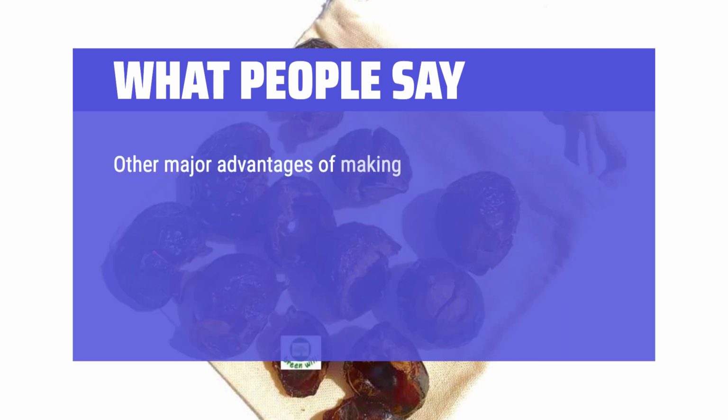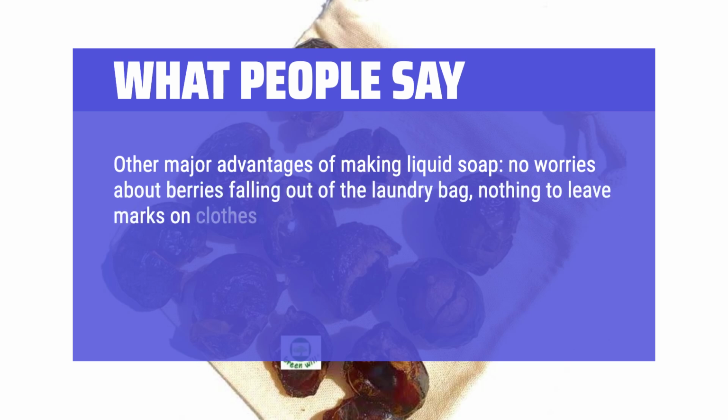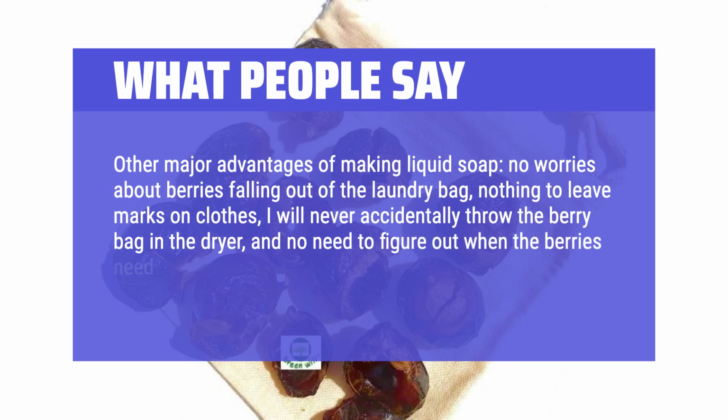Other major advantages of making liquid soap: no worries about berries falling out of the laundry bag, nothing to leave marks on clothes, I will never accidentally throw the berry bag in the dryer, and no need to figure out when the berries need to be replaced.